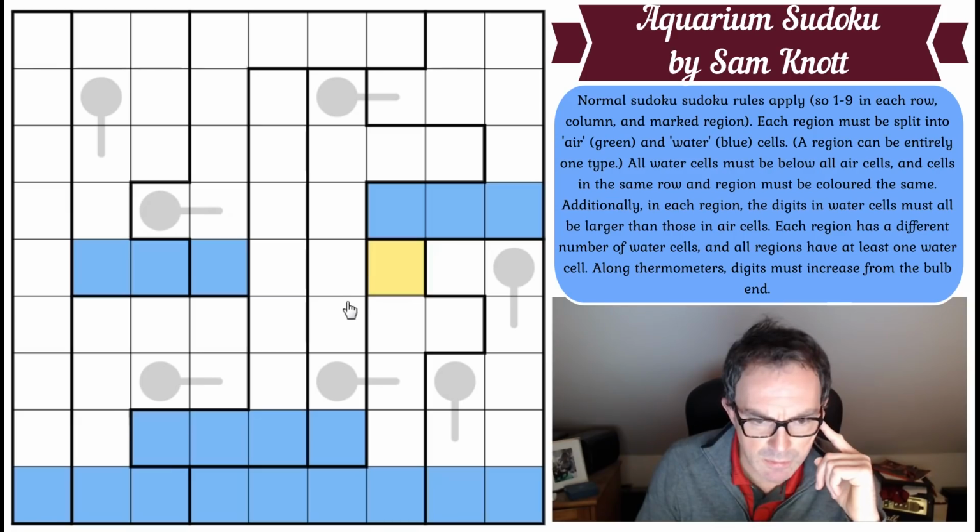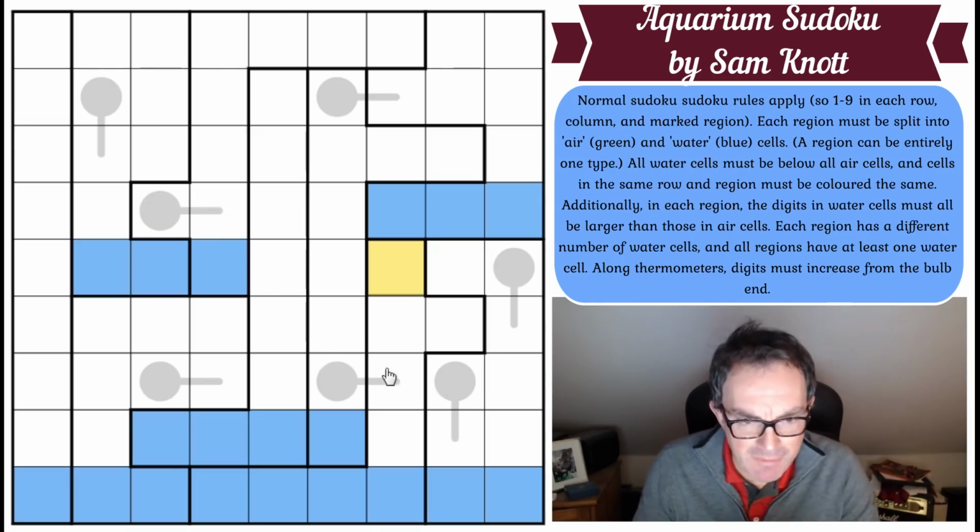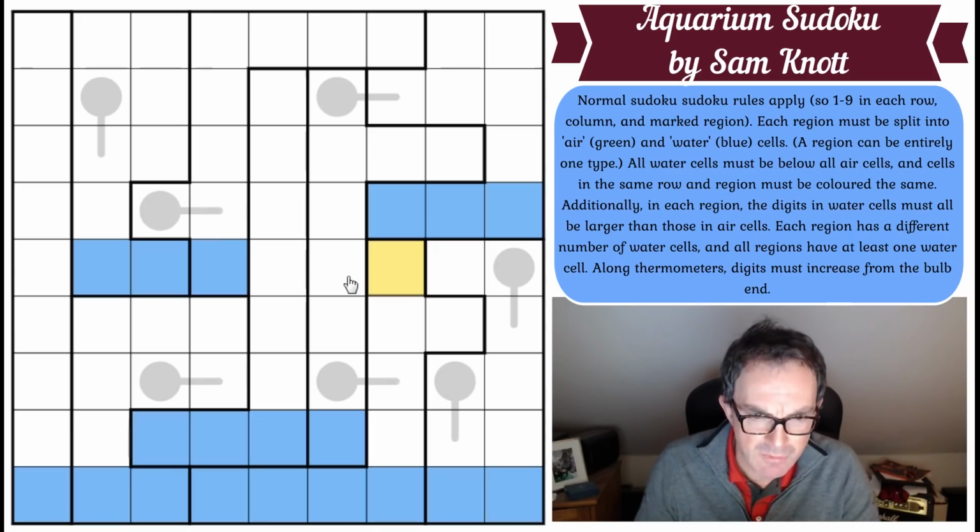Now, what does this tell us? I haven't got a clue. Not actually sure how to think about this. Presumably we've got to think about high and low numbers though, because we know that the water cells are higher than the air cells.